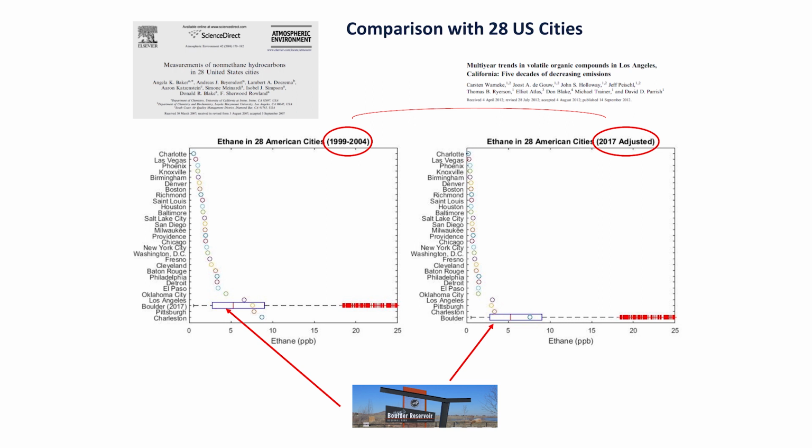It compares measurements from 28 cities in the United States. So what was seen in those? And this goes back to 1999 to 2004. So what we see at the Boulder Reservoir is actually really high. You can see there are only 2 other places, Pittsburgh and Charleston, that had higher ethane. And all these other cities were significantly below what we see at the reservoir for ethane.